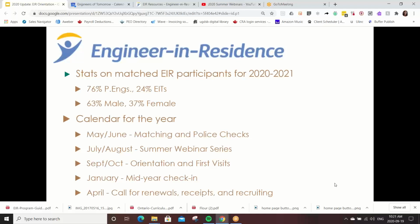And then 24% of our volunteers are EITs, and that stands for Engineers in Training. And that's just another program that Professional Engineers Ontario has available for students that have graduated from an accredited engineering program and are in the process of getting their license. So because it does take quite some time to get your license, these are the folks that are in the process of doing that and definitely have valuable experiences to share with everyone. So that's what that makeup looks like.